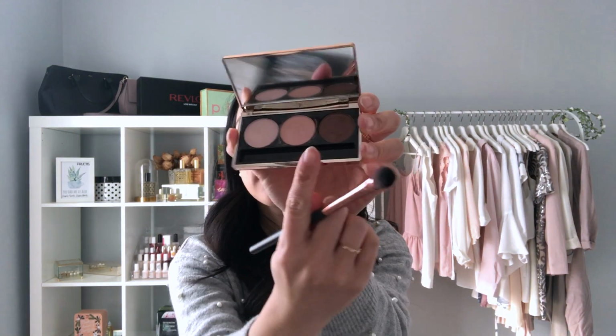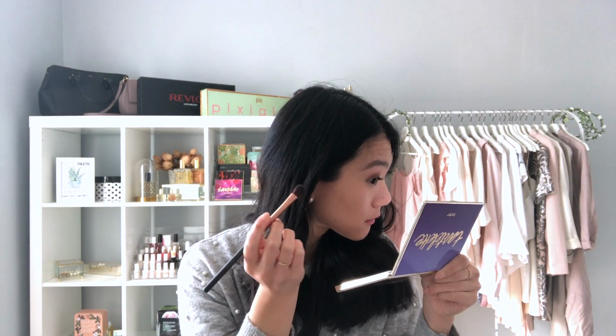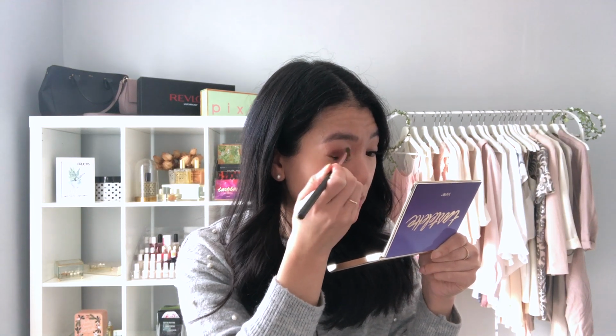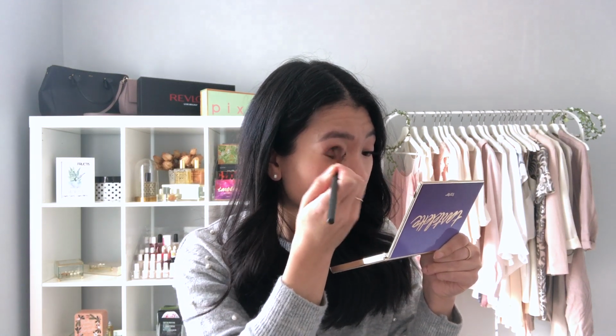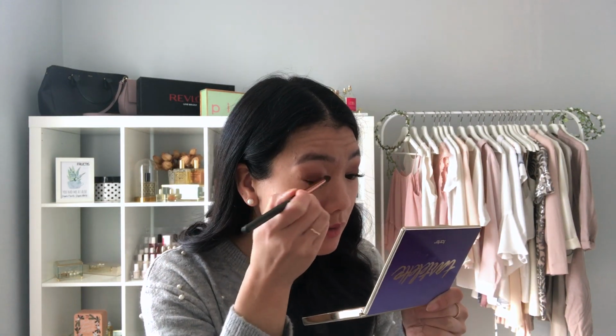And then I'm going to go in with the brown, and I'm going to put this on my outer lids and blend it in. So this one you see a little more. I'm gonna add a little more to build it up. So this brush is super fluffy, super soft, and I find that it really blends the colors in really nicely.